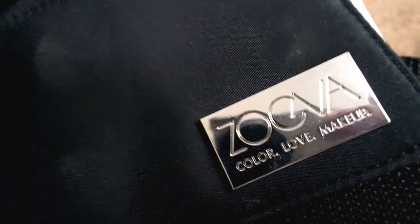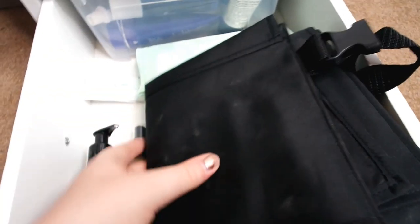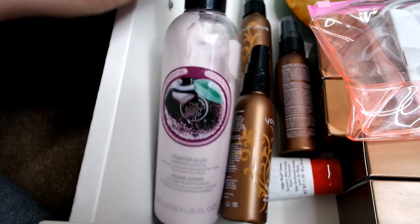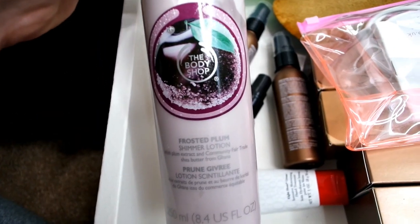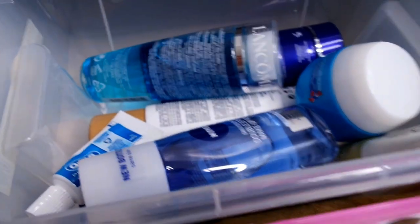In here I have my Zoeva makeup belt. I absolutely love Zoeva. Their brushes are insane. So this is my makeup belt that I wear when I obviously do other people's makeup. It's a bit dirty. And it also stands on the table, so it's really handy to have. Then I have all my tanning products, my Magnetone accessory pouch, just some Body Shop. This smells so good. I absolutely love this cream. It's amazing. I have a hot cloth set that I got at a glamour event. This drawer I have all my cleansers and creams and random things.